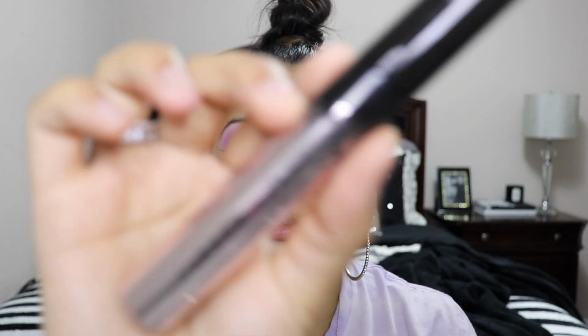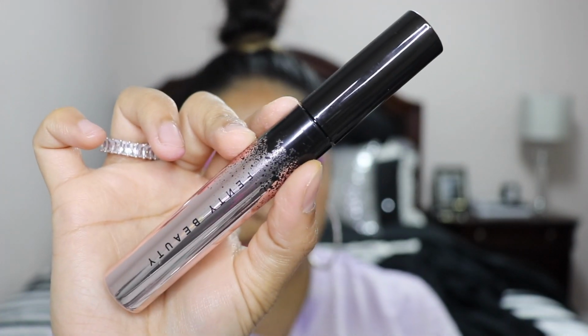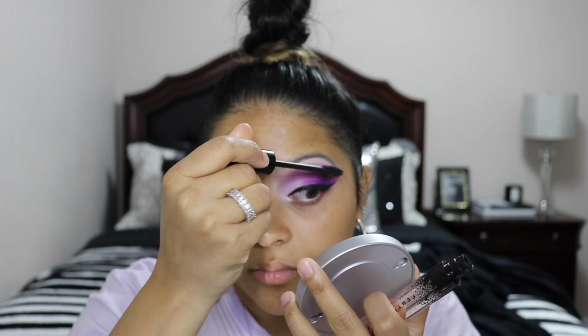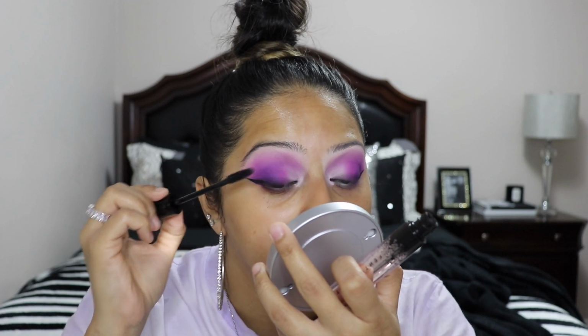I'm going to go ahead and coat my lashes with mascara. This is the Fenty Beauty Full Frontal Mascara. I've actually really been enjoying this one. It's really nice. It separates your lashes really nicely, and it gives them a really nice length and curl. So I'm not going to put too much on, just a little bit, because I am going to throw on some false lashes.